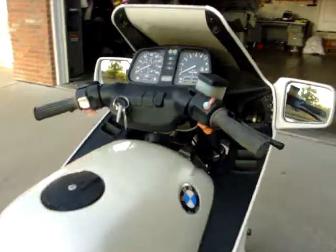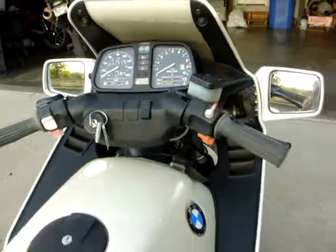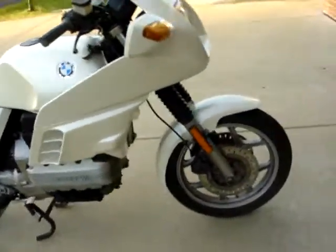Anyway, very narrow handlebars. 61,000 miles and a little bit more. Got to say, got this with an R90. It has no title, so I'm letting it go for, well, I'm asking $900, and I'm probably going to take $900.